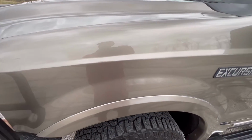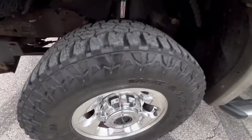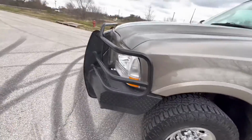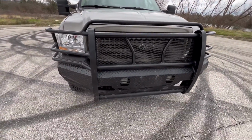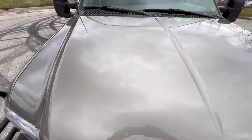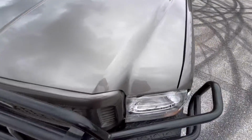Hopefully you guys can tell how clean this paint job is. Again, we did a two-step paint correction on it. Wheels are super clean. New tires all around. It does have this grill guard on it. Some people like it, some people don't. If you don't, that's cool. If you do, even cooler. Check out the hood. Just clean. Again, we did not repaint this. It just had a paint correction.